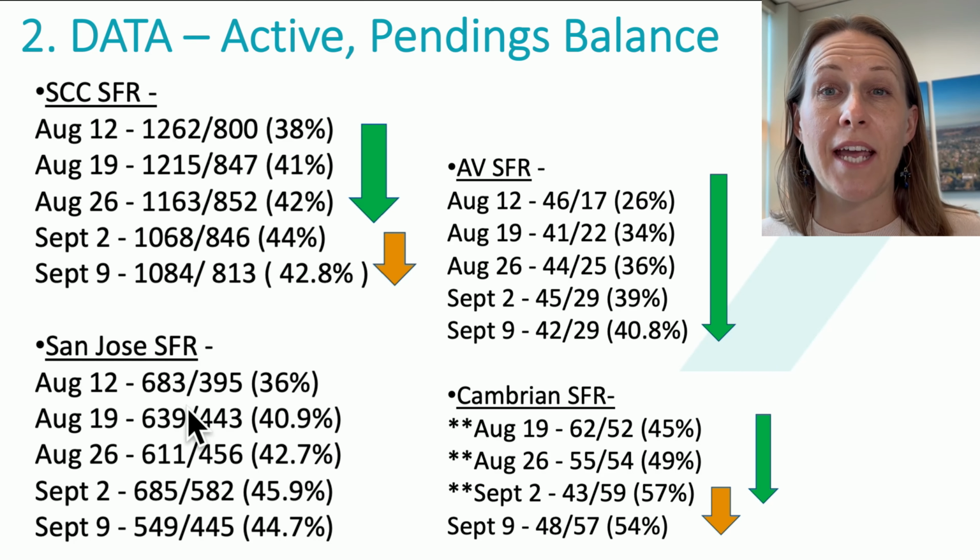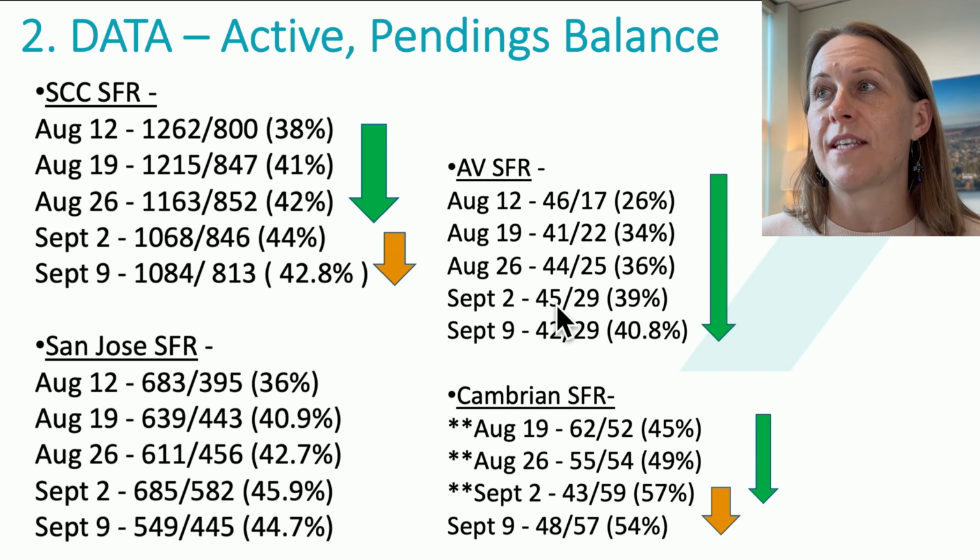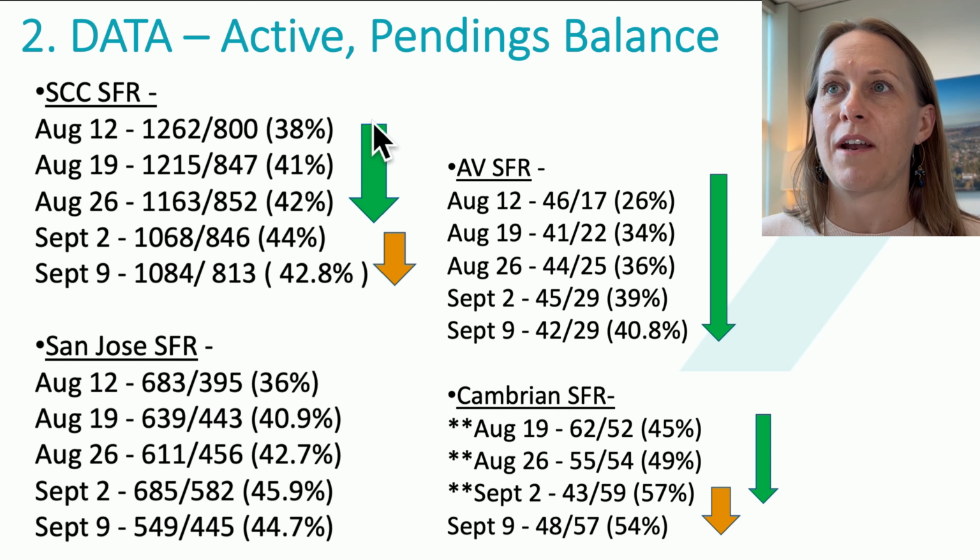The second thing I really want you to understand is data. We track that. I track the active and pending and the balance of those two by different areas. You may have seen on Instagram some of my videos where I talk about this, but here are some of my notes. Every Friday I'm going in to get a pulse of what's going on, and I break it down by Santa Clara County single family homes, San Jose, and then multiple different areas throughout San Jose to get a pulse of what's actually going on in those areas.